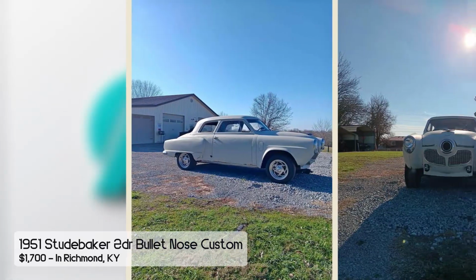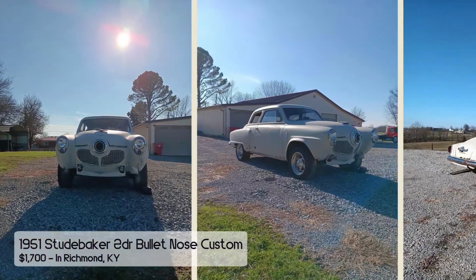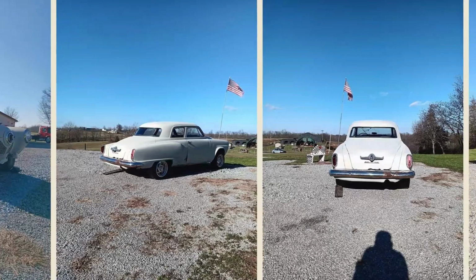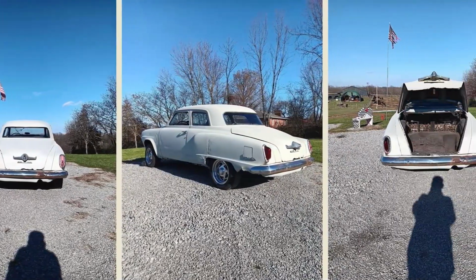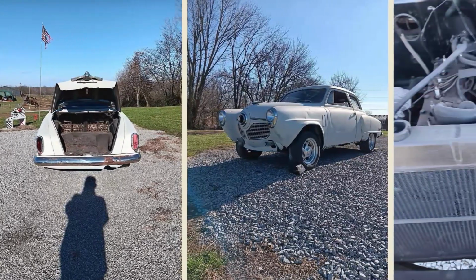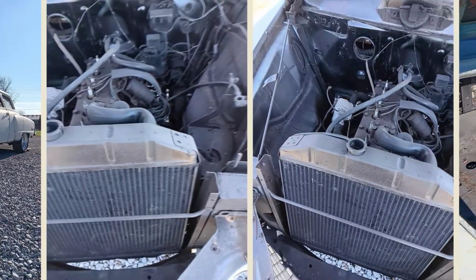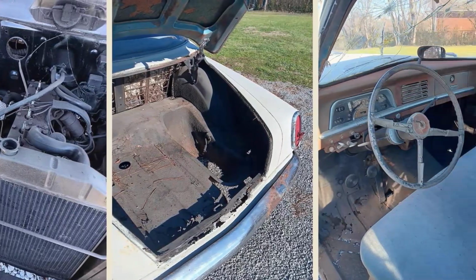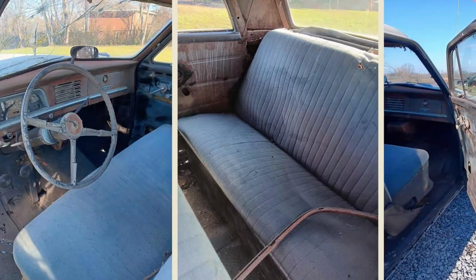Presenting the 1951 Studebaker Bullet Nose, a two-door custom project car with unmatched potential. This gray classic with a blue interior retains its original engine and manual transmission, although it is not currently running. The vehicle rolls easily on 16-inch aluminum alloy wheels and is offered with a bill of sale. With its iconic bullet nose design and solid body, this Studebaker is a perfect starting point for a restoration project. Located in Richmond, Kentucky, it's a must-see for classic car enthusiasts.